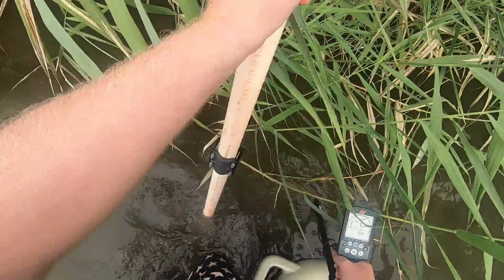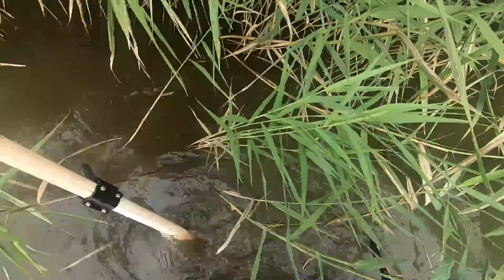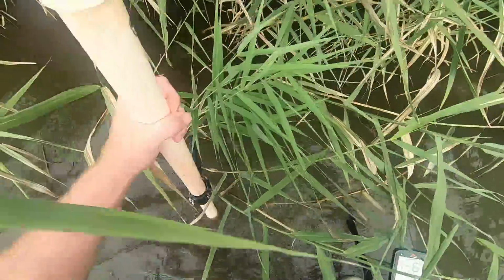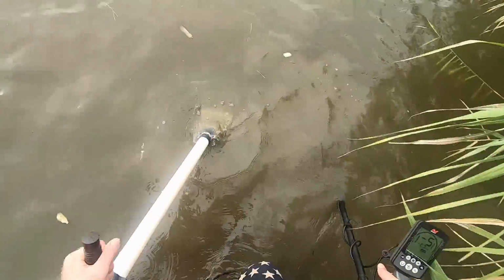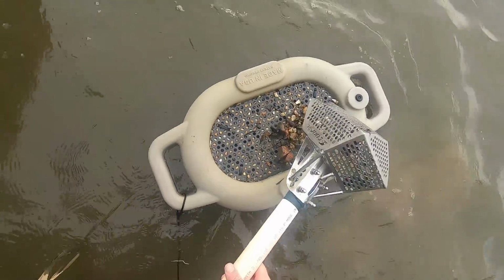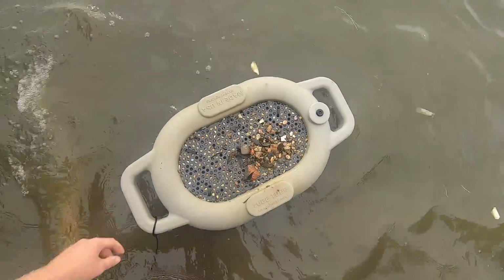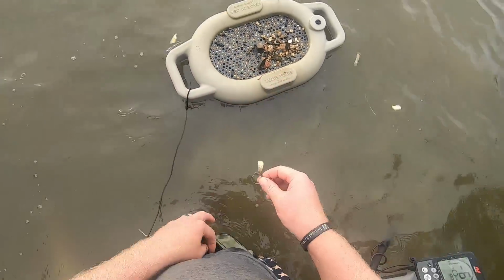First signal for me, 14, 15, sometimes 16. Definitely shotgun button type range. Shotgun shell or a button. Alright, took some time, but finally got it out. It was up under them roots. And it's a pull tab. Look at that. First piece of metal I've recovered in a while, and we got a pull tab.